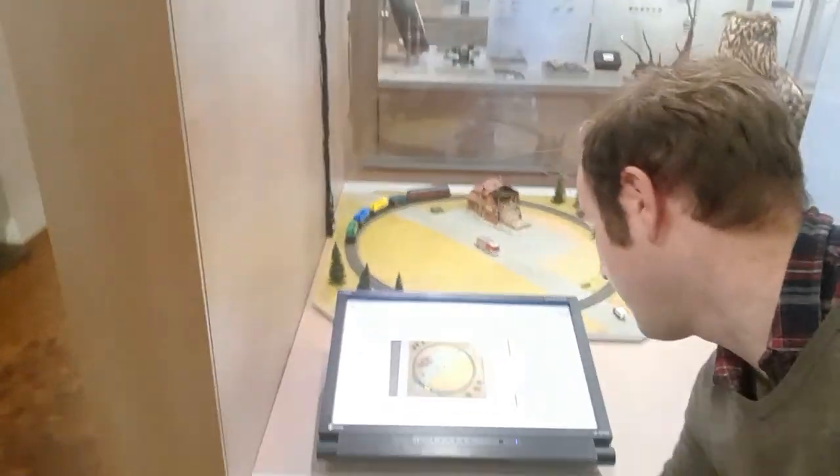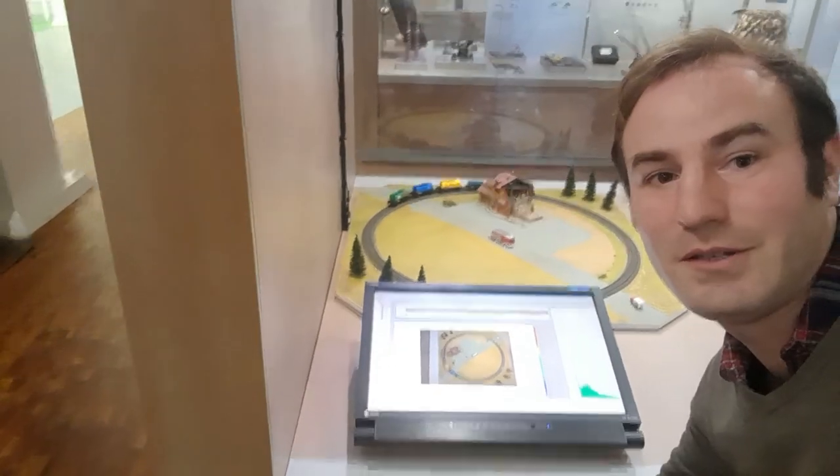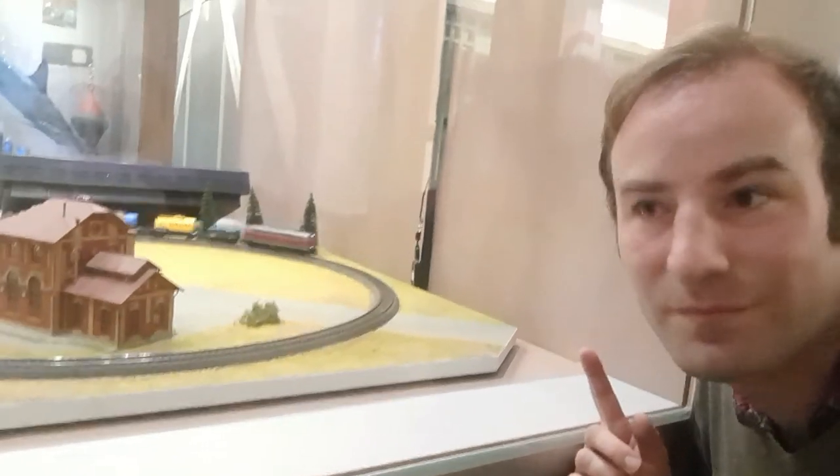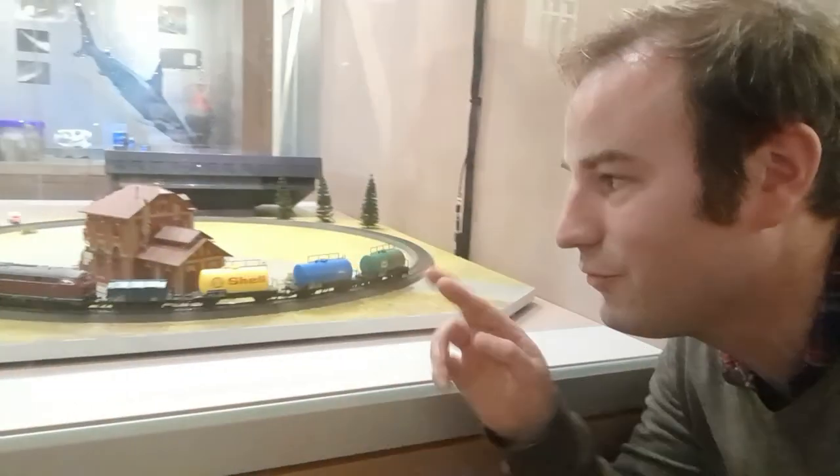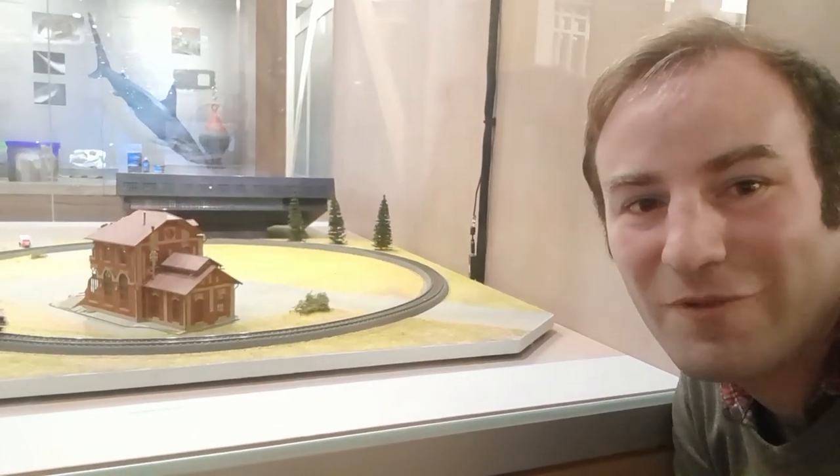I'm going to finish with one other thing, just a short model railway. I think if I press this button it should go, no, maybe this button, there we go. Let's go around the other side. This is one other thing I was just going to tell you about to finish. See this locomotive here? It's called a rabbit. I don't know how obvious it is on here, but its exhaust pipes look like rabbit ears.